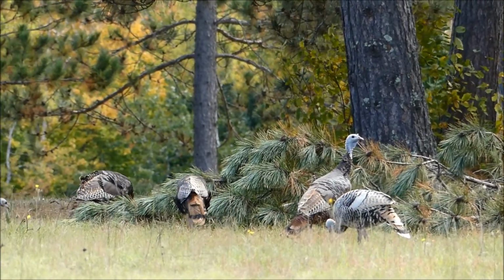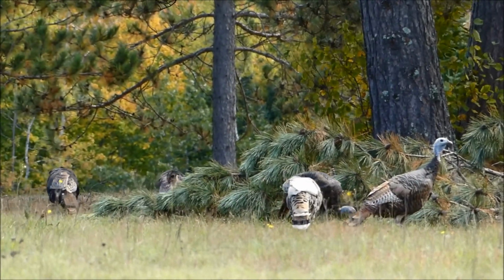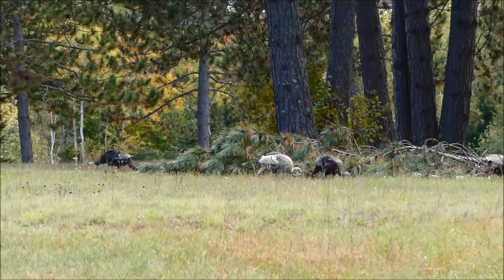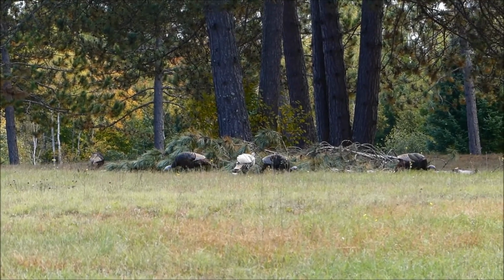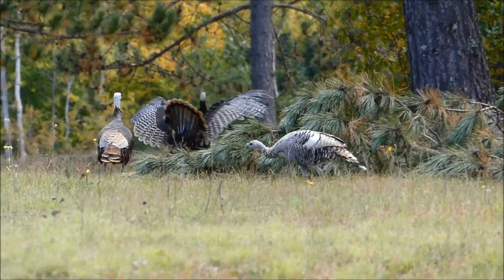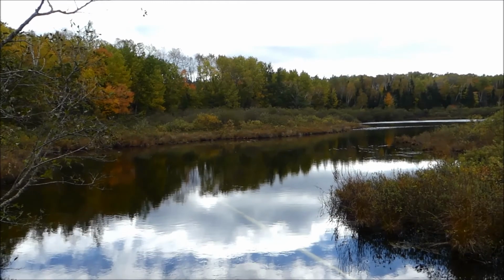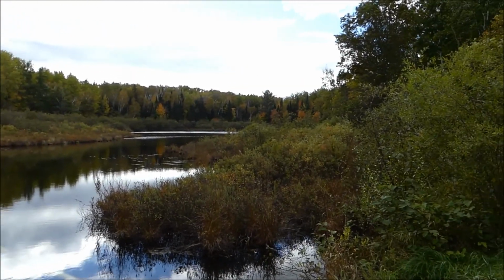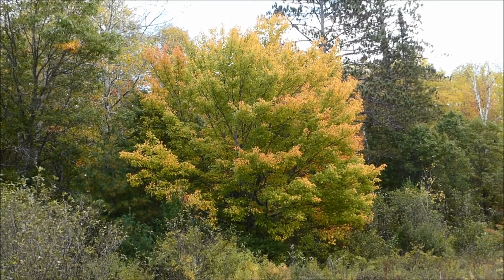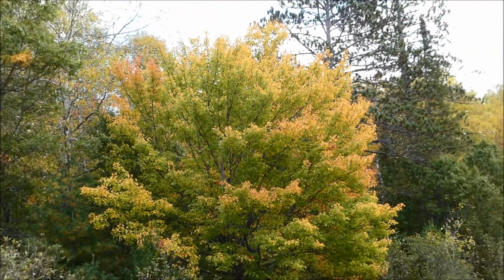Across these turkeys, and this one right here in front is kind of almost white. That one. Interesting. This is a pond right here by Palmer's Landing. And our trees are changing colors. You can see this one has started here. Oh well, that's focusing there.